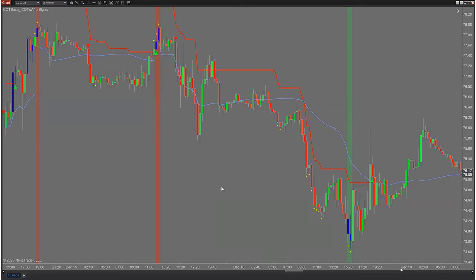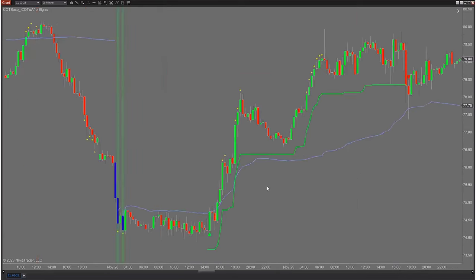So there's a lot of settings, by the way. I'm not going to go into that for now, but it's a highly valuable indicator, especially in the hands of experienced traders. But we do help you learn how to really take advantage of this indicator. Moving on, let me show you another example.